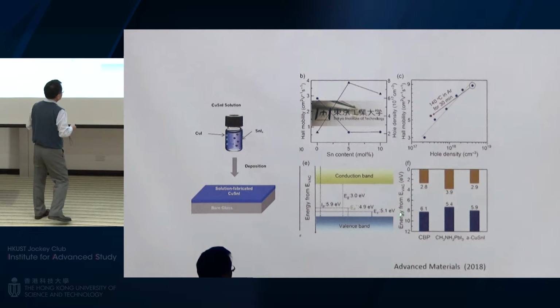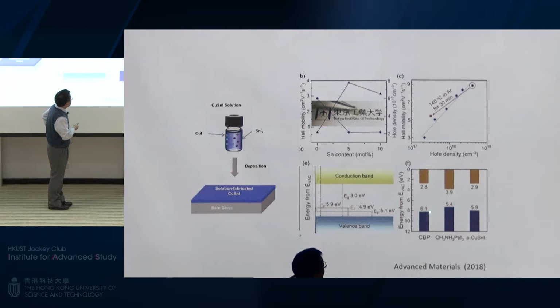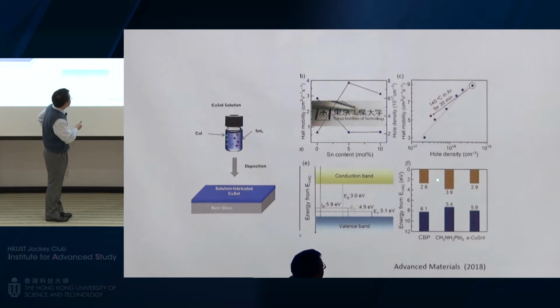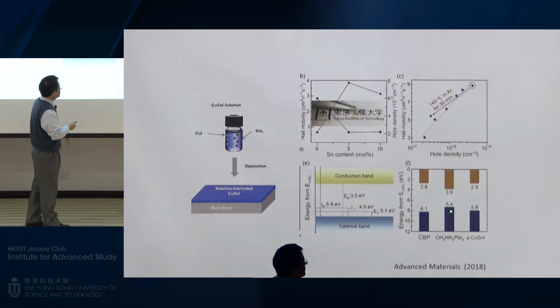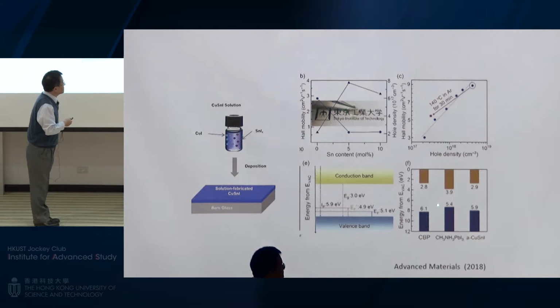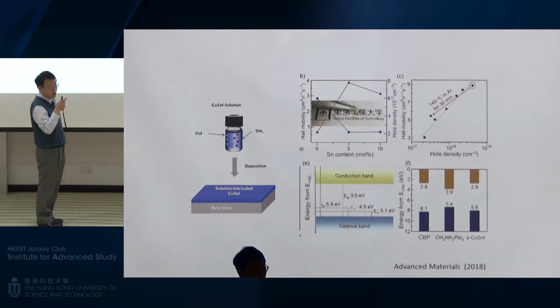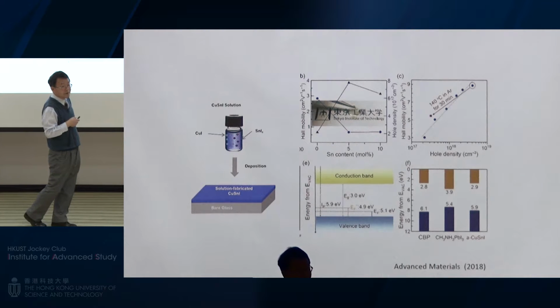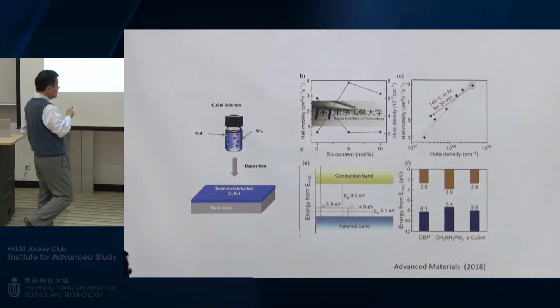And also this material is quite interesting. This is the ionization potential, this is the electron affinity. So this material is pretty close to the organic perovskite, or the CPB. So this material can be applied as a hole transport layer of the organic or perovskite, and hole injection layer.